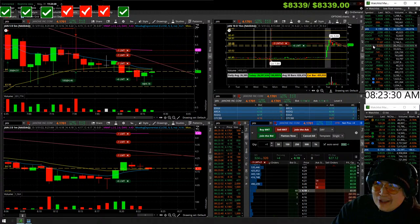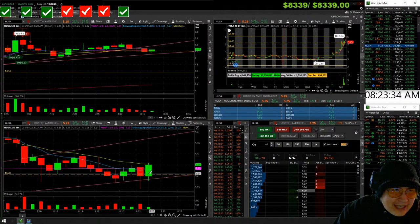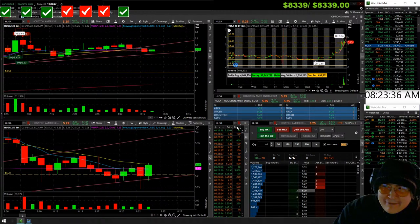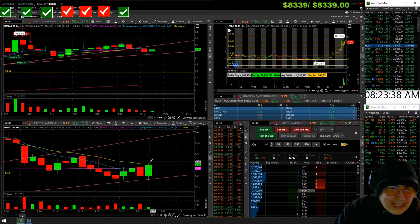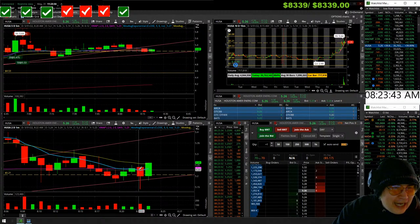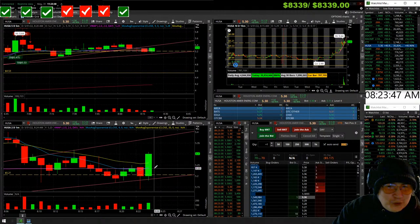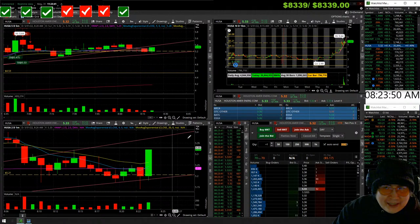HUSA, here's a trade. This is going to be the one that pays off. This is an entry right here at 520. 525 is an entry for HUSA. This is the other trade I'm looking at. Both of these are A-plus setup trades. JAN is an A-plus setup trade. HUSA is an A-plus setup trade, too.